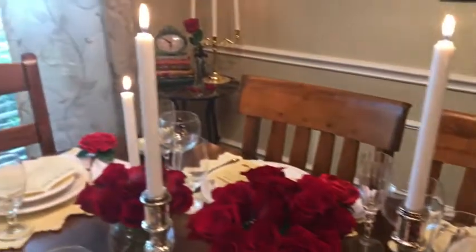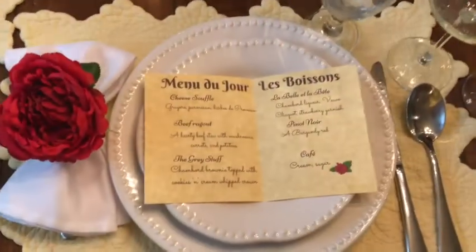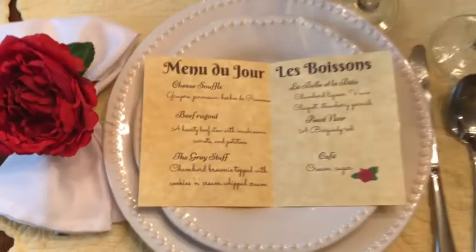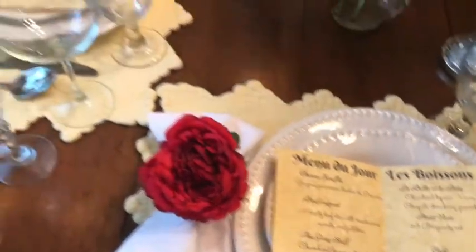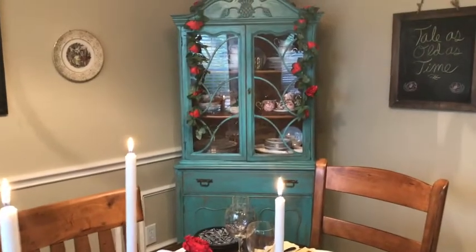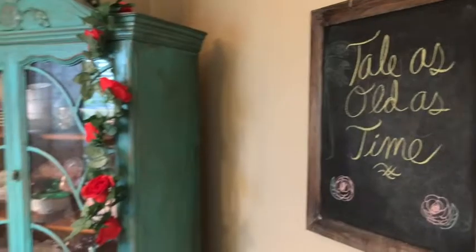I had long taper candles in silver candle holders, very French, I thought. I also printed out these napkins, a little keepsake for my guests. It's actually all in French, and that's the menu with the drink pairings. I'm so in love with these red rose napkin rings from Pier 1. I saw them and just had to have them.